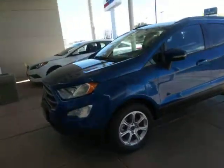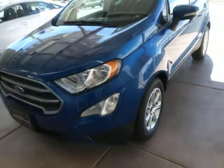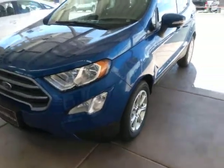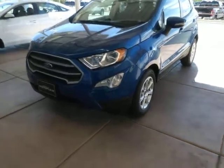I'm over here at my dealership at Borman Autoplex, and I just thought we have a new vehicle in. Why not share with y'all, right? Here it is. So here we have the 2018 Ford Ecosport. Now, this is a brand new concept built by Ford, and honestly, when I first saw it, I thought it was hideous, but it's starting to wear on me a little bit.